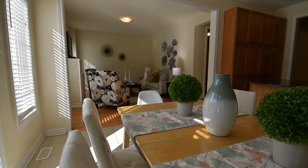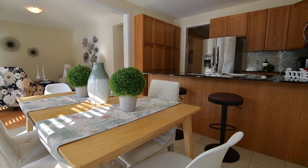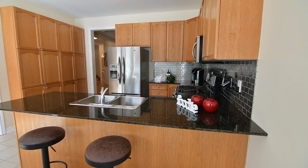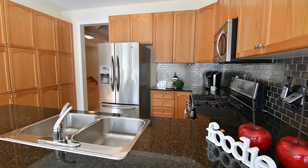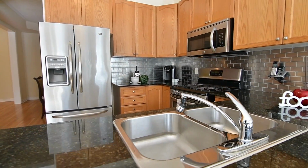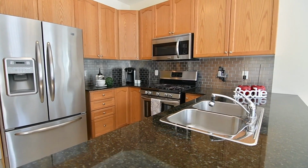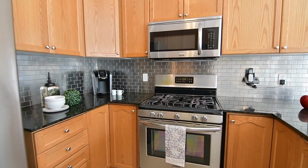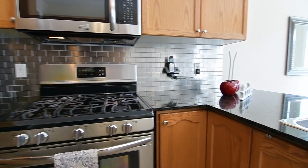Combining the warmth of wood with contemporary finishes, the kitchen showcases abundant cabinetry storage with the addition of a wall pantry, granite counters with bar seating, ceramic flooring, a stainless steel backsplash and double sink, as well as stainless steel appliances including fridge with bottom mount freezer, built-in dishwasher, oven with gas cooktop, and an over-the-range microwave.